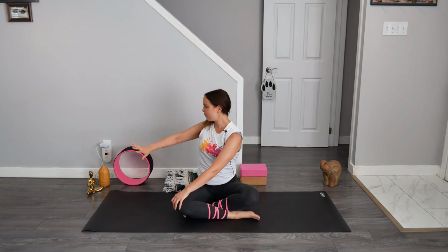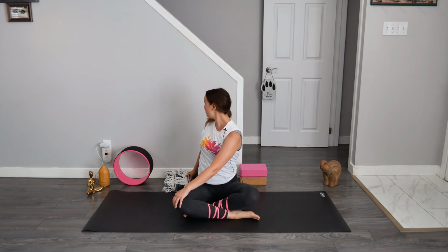Beautiful. Coming back to center, take it on over to the other side. Swimming now the right fingertips back and behind us, looking past our right shoulder, and we nod our head as we breathe.